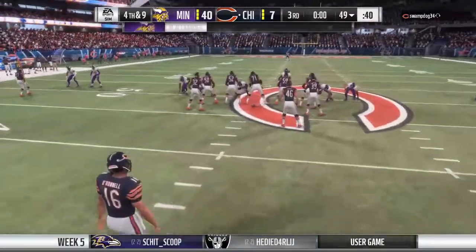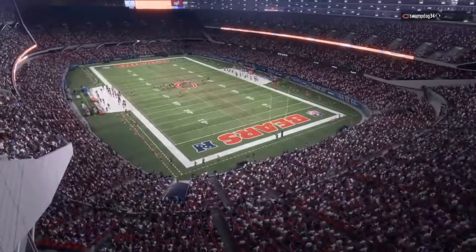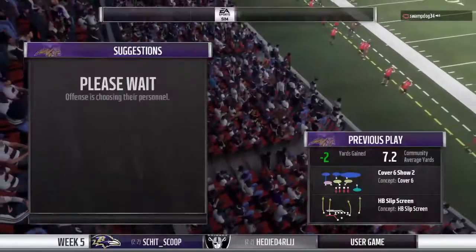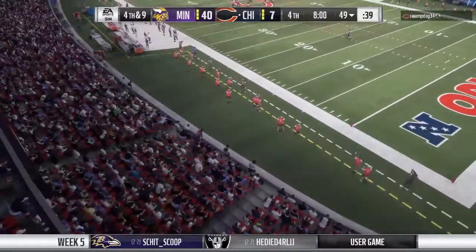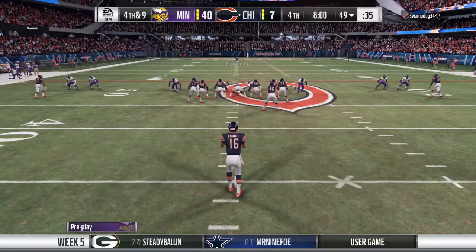Well, you can see what they wanted to do. They wanted to set up the screen there, but it got blown up. It's hard to run that play if you're not getting a lot of pressure at the quarterback because the space doesn't open up. They were able to read that one and slow it down and stop it before they could get a first down. Here's Pat O'Donnell now as he's on to punt for Chicago.